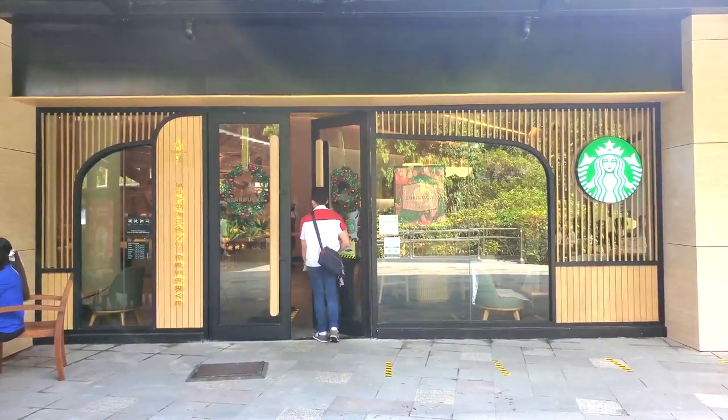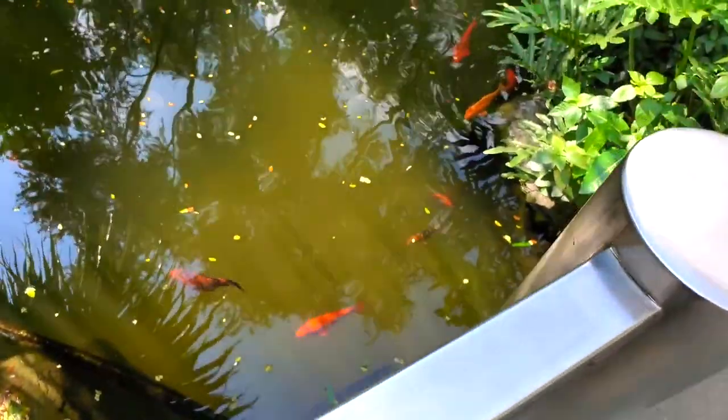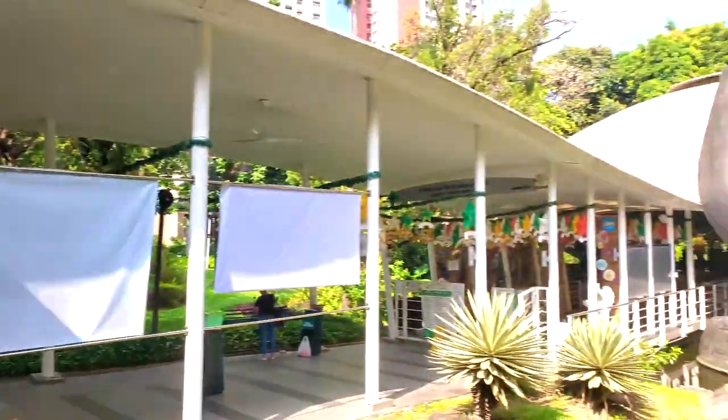And as a matter of fact, that Starbucks in the corner was actually never a Starbucks Reserve. We've been here in the past several times, and it was always just a normal Starbucks, so I guess they just switched to Reserve now. There's also a fish pond that's running under the bridge that I'm on right now. There's all this greenery around it, a lot of trees, a lot of palm trees and bushes. Very cool.